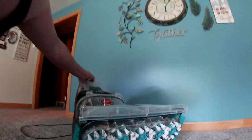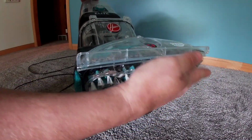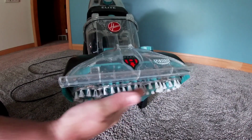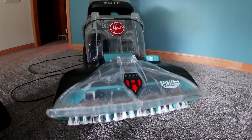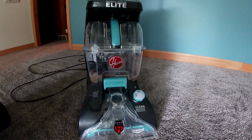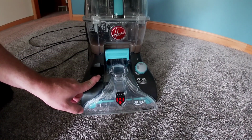Another thing to look for is to make sure your unit has scrub bristles. Some of them just spray and then suck up the liquid, and they don't actually scrub it in. Those don't work near as well. They kind of just get the top layer. This one also has cleaning tools.